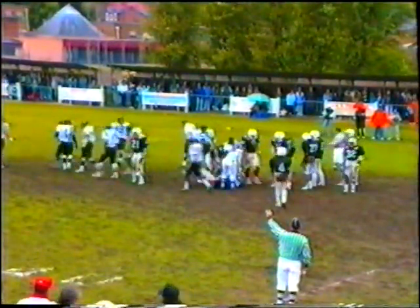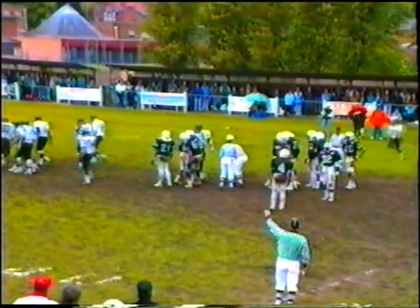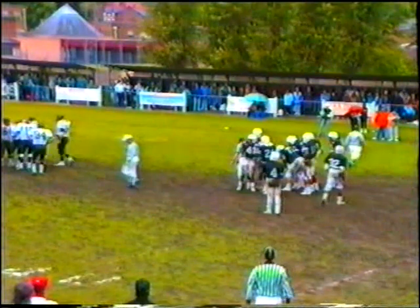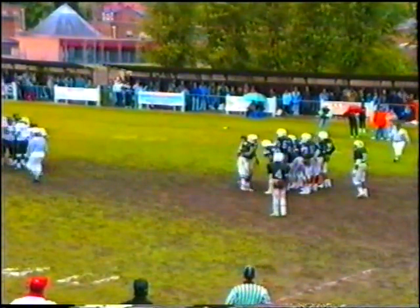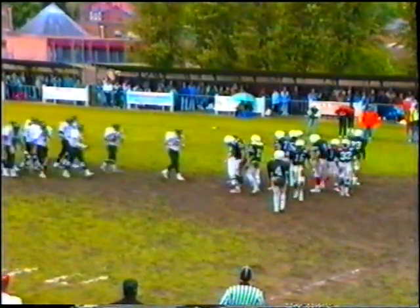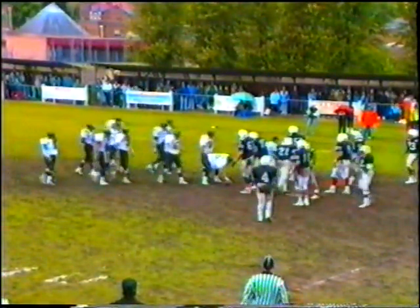And the first play is a quick handoff up the middle to number 20, Glasson McKenzie, the tackle made by Warren Billingham and Colin Nash, gained about 4 yards on the play, so it's a second and six from exactly the 35-yard line.